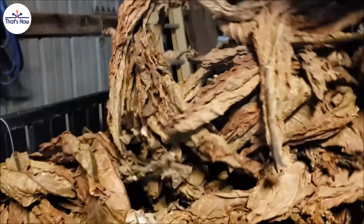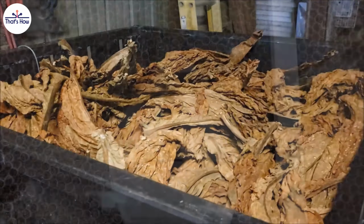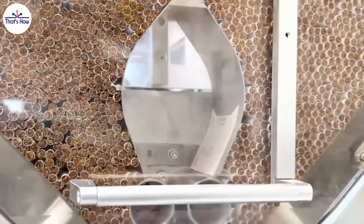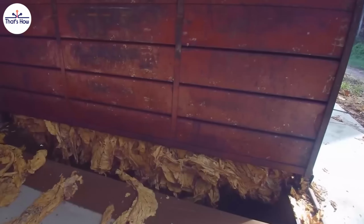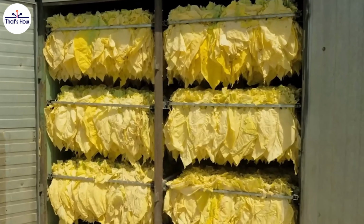Cigarette manufacturers carefully mix different types of tobacco to create unique flavor profiles, maintaining a consistent taste across every batch. Flavoring agents and additives may also be incorporated at this stage to enhance aroma or smoothness.